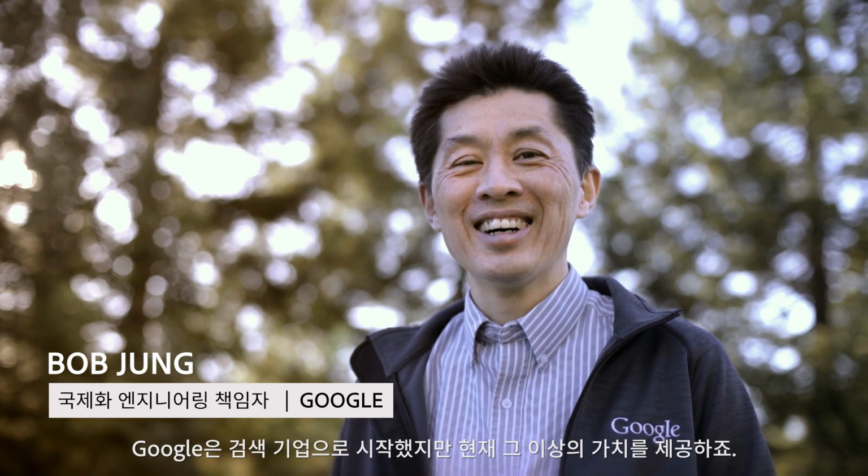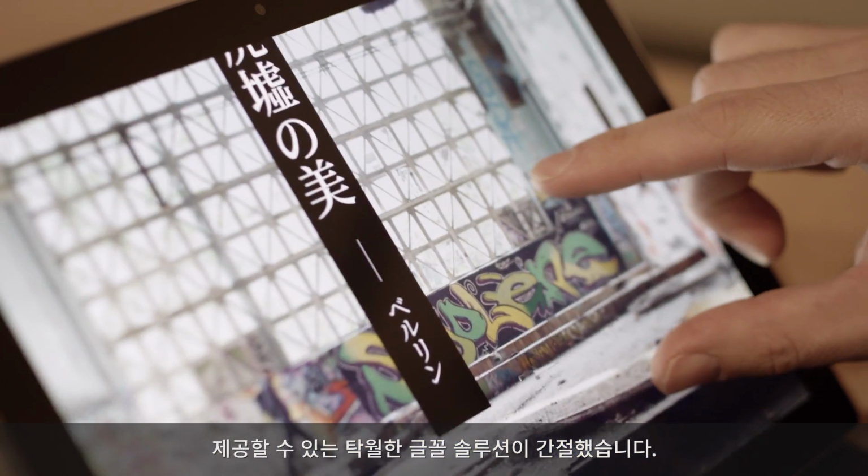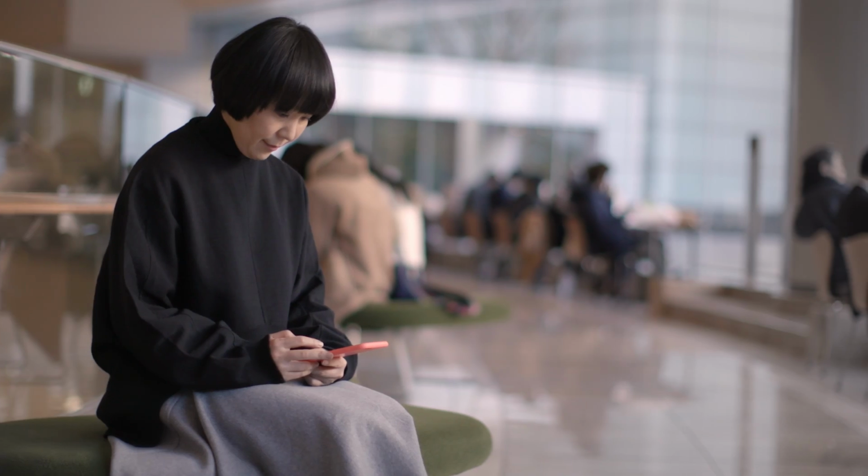Google started as a search company, but we're much more than that today. We started building devices like Android, like Chromebooks. We really needed a good font solution to bring a really beautiful, rich experience for our users on those devices.